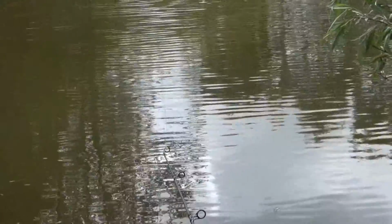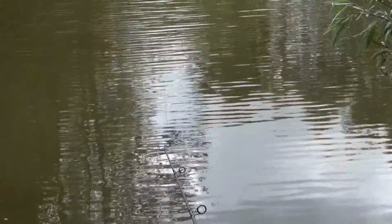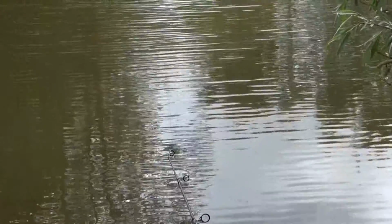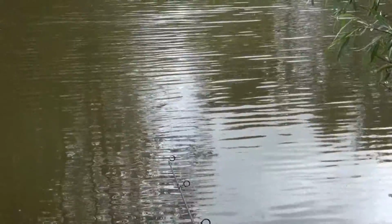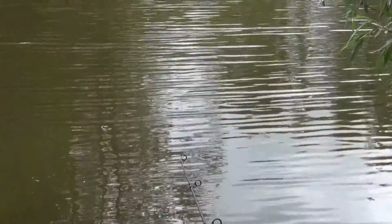But the fish is definitely on. So I'm still getting those tugs off the rod. Could be a big cat, who knows? But I'm not sure we'll ever see the fish. But as long as it gets free, that's probably the most important thing.